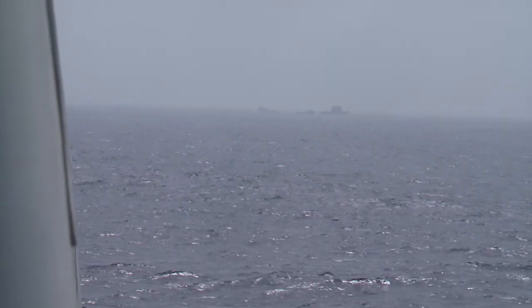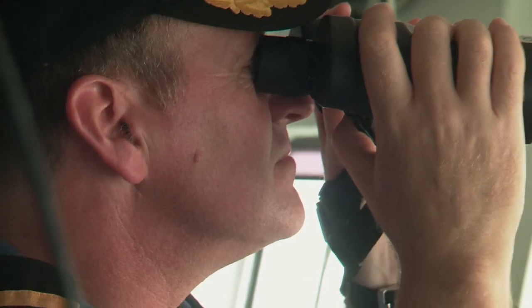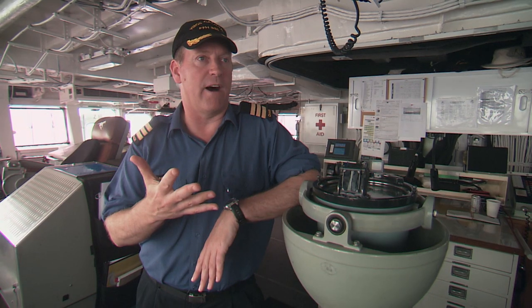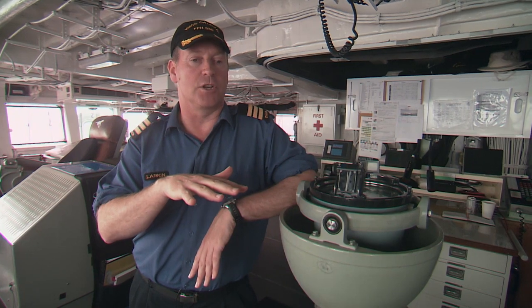Today, HMCS Calgary has received orders to take a closer look at some fishing vessels in the area. But sailing so close to the waters of an unfriendly country adds an extra complication to the operation. The vessels that we were looking at, there were a small group of five of them with one larger one, which looked like a mothership for four other fishing dhows.